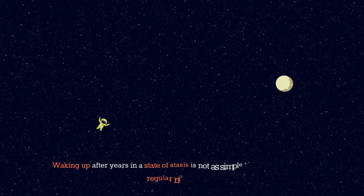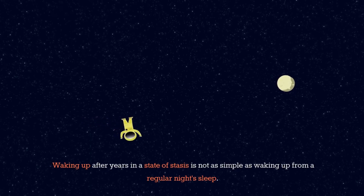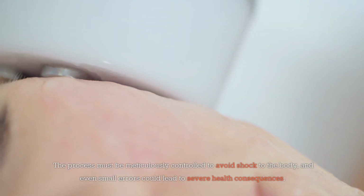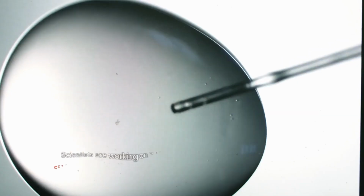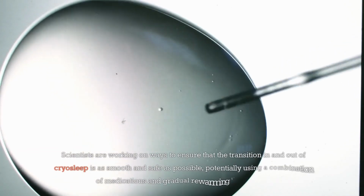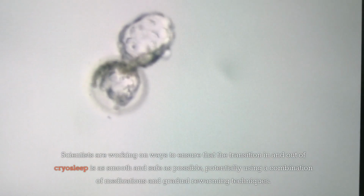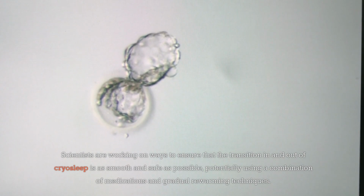Waking up after years in a state of stasis is not as simple as waking up from a regular night's sleep. The process must be meticulously controlled to avoid shock to the body, and even small errors could lead to severe health consequences. Scientists are working on ways to ensure that the transition in and out of cryosleep is as smooth and safe as possible, potentially using a combination of medications and gradual rewarming techniques.